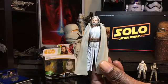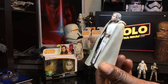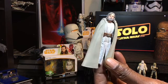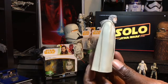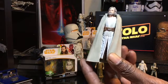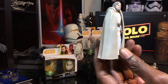All right, you guys, and then of course, again, this is a repack of the previous wave of figures in the 5 POA line of figures. But again, I went ahead and picked them up just to see if we get any different phrases from the figures from the Last Jedi film. So we'll go ahead and get a look at that.